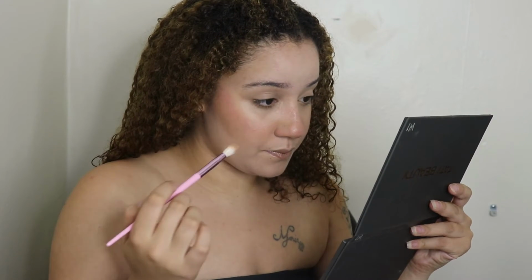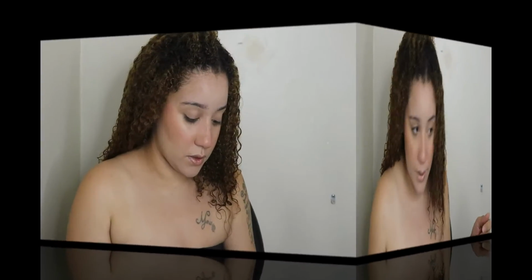All right. Going in with a brush. We're going to go in with the shade. I love the mirror on this one. It makes me look like I can actually see how I look. See, that camera is bugged out. I'm not mad at the foundation, but I just feel like the foundation is not the best. Why would I want to have foundation on if it's going to look like I don't have foundation on and it's not doing anything to help? I'm confused.